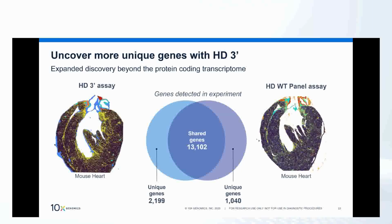And I think this is just a nice demonstration here as to why you might want to use this if you're deciding. It depends on the research that you're doing, but why you might want to go with a probe-based assay or go with the reverse transcription based method. You still see a lot of the genes in common. So this is genes actually detected in the experiment. There are more genes, obviously, but not every gene is going to be expressed in a mouse heart. But you can see you get unique genes from each chemistry in this particular example of adjacent sections.